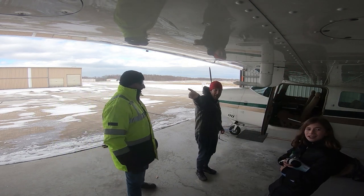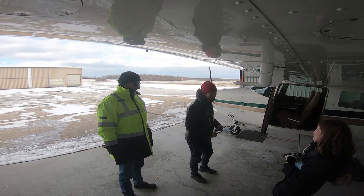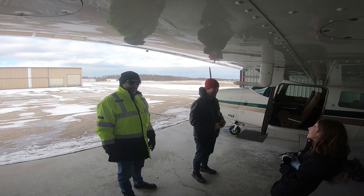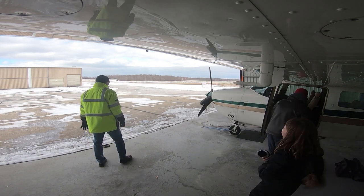From that end of the wing all the way to the other end of the wing, how many feet do you guess? I don't know. Guess. 100 feet? No. 42 feet. It's a long way to fit.